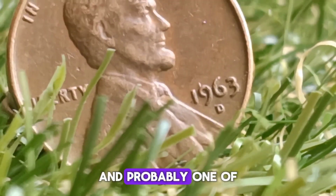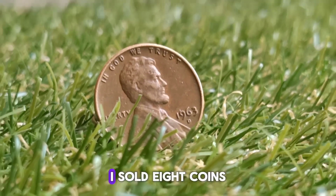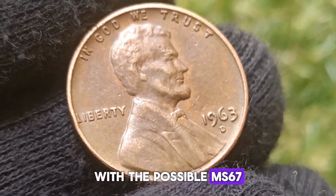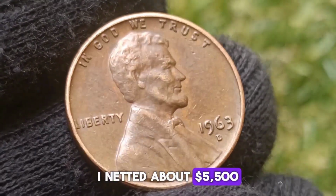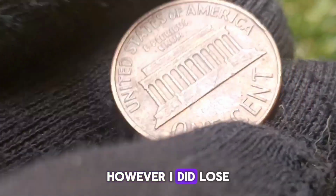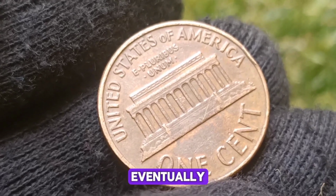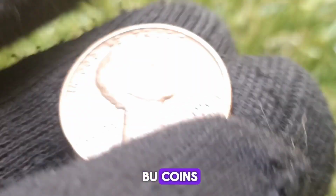ever seen, and probably one of them was close to being an MS-67. From that role, I sold 8 coins as MS-66 red for over $625 each, with the possible MS-67 selling for over $900. I netted about $5,500 because of that one roll. However, I did lose a significant amount of money on all the bags and rolls that I originally paid a premium for. Eventually, I then placed the searched coins back in paper rolls and sold them as BU coins.